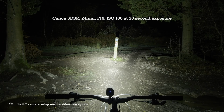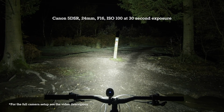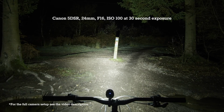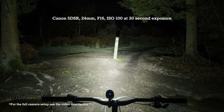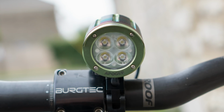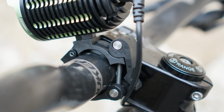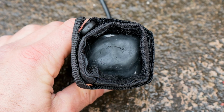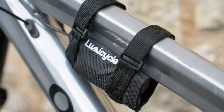The 19-degree spot lens does provide brilliant side-to-side illumination. However, this is at the sacrifice of some forward range. Lumicycle do offer a 26-degree flood lens as well. Now this would provide increased side-to-side illumination, not that the light needs it. As a package, however, the Apogee doesn't feel particularly refined. The bar clamp's quite hard to use and you have to extend it manually. The battery pack is a little rough around the edges, but the way it attaches to the bike is functional and we didn't find the batteries slipping around on our frames.